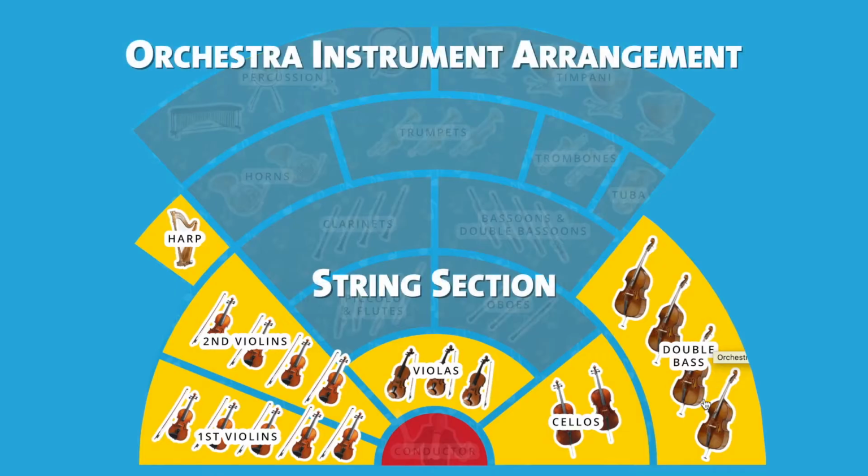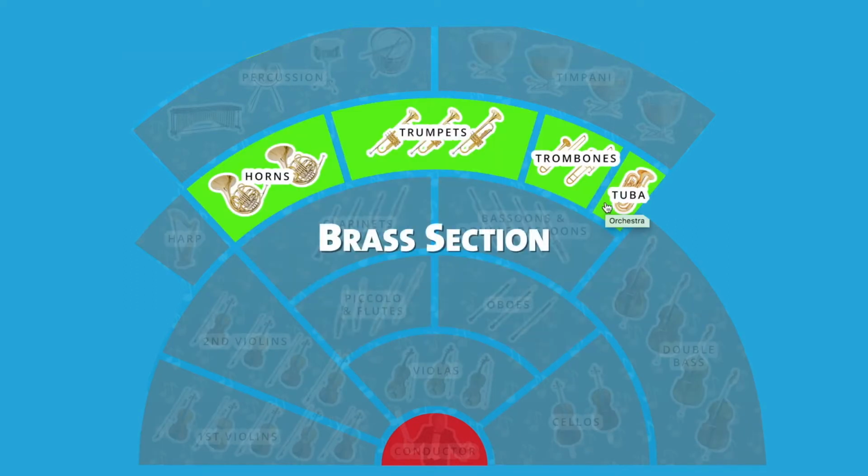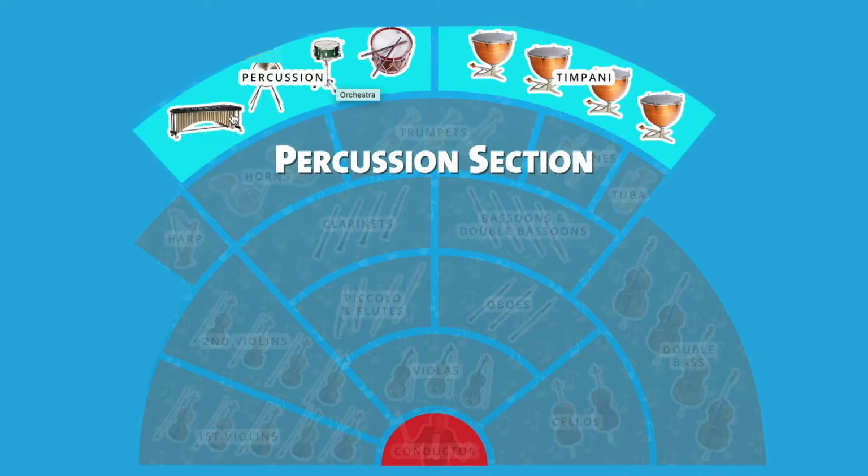We use the shape so that the sound travels forward towards the audience, like a huge speaker. Today, we will get to hear what it sounds like when all of the instruments get to play together. Do you remember how the different instruments are seated in the orchestra? The string family sits at the very front of the orchestra, then the woodwind family sits behind them, and then the brass family sits behind them, and then the percussion family sits all the way in the back, or sometimes to the side of an orchestra.